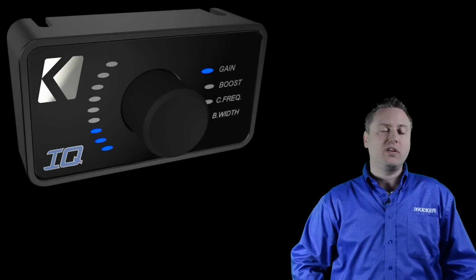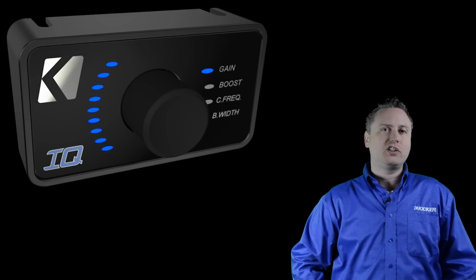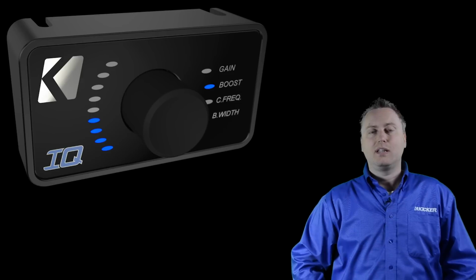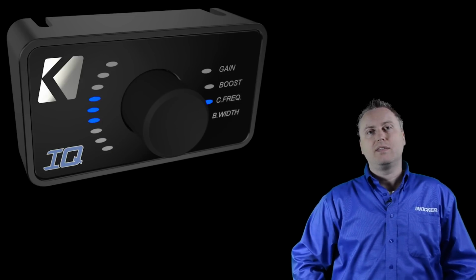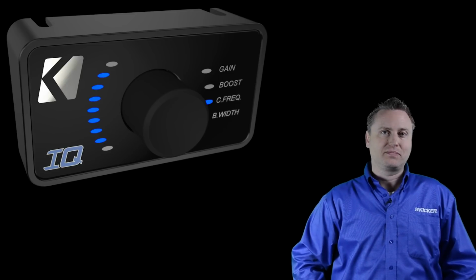In addition, we include the IQ-RC with all the bass amps as well as the 5-channel. This is not just a volume control for your subwoofer. This also gives you the ability to control boost, the amount of boost, the frequency of boost, as well as bandwidth. This is a very intelligent way to give you more bass in your system.